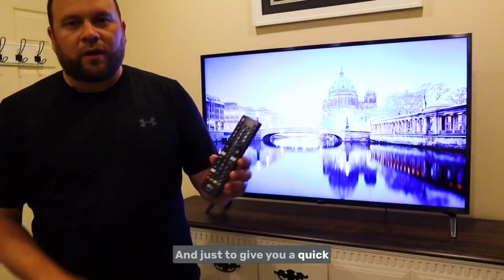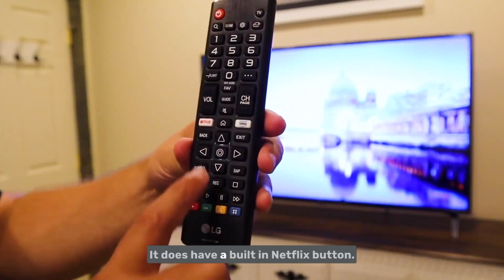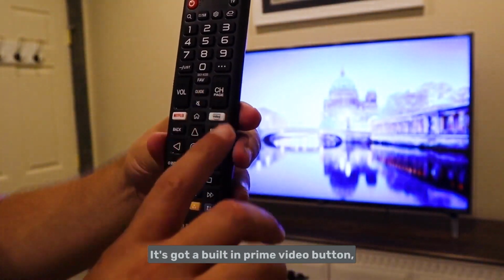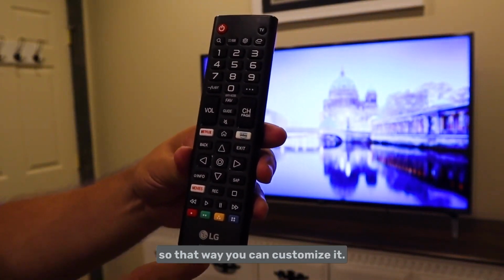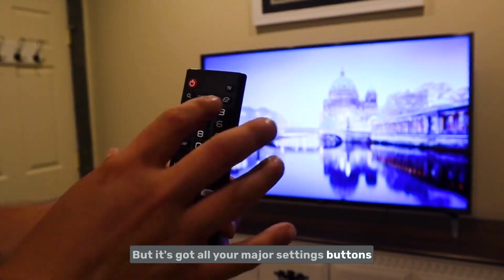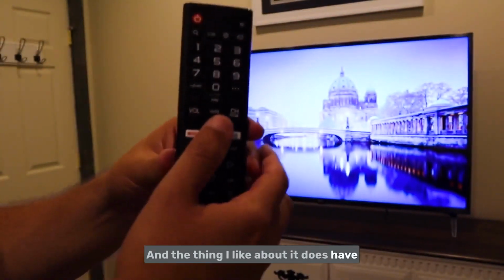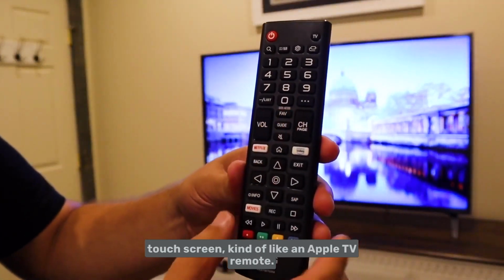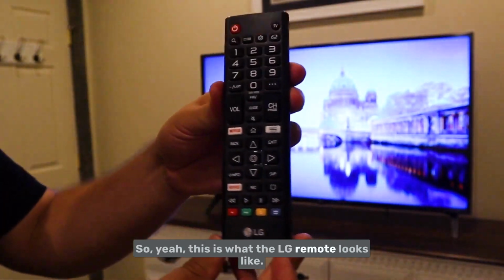Okay, and just to give you a quick little look at the remote here, this is what is on the remote. It does have a built-in Netflix button. It's got a built-in Prime Video button, and then there's a movies button right here, so that way you can customize it. But it's got all your major settings buttons and everything that you would normally need. And the thing I like about it is it does have that push button feel versus having maybe a touch screen, kind of like an Apple TV remote. So yeah, this is what the LG remote looks like.